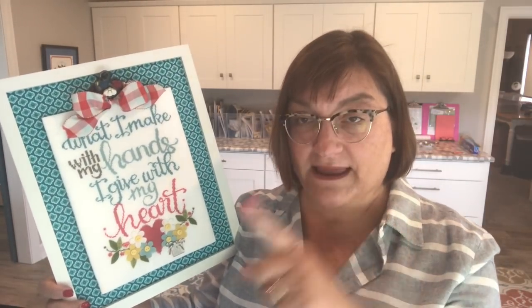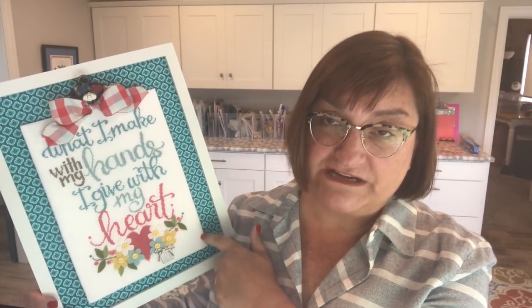And again, 1 ply as it comes off the spool on a 32 or a 16. I have seen where some people have stitched 1 ply on a 14 or a 28. I've also seen where they've used 2 ply and both look fine. Just kind of depends on the look you want, whether you want it real nice and filled in or you want it a little bit lighter.